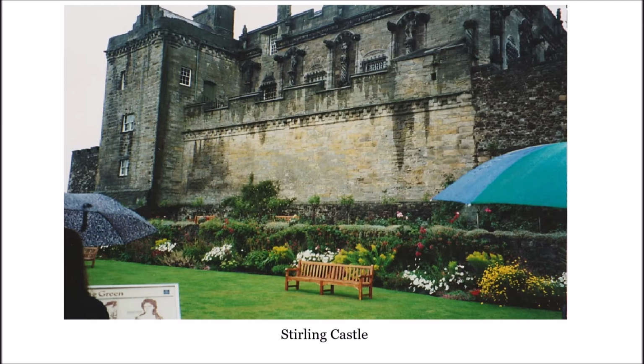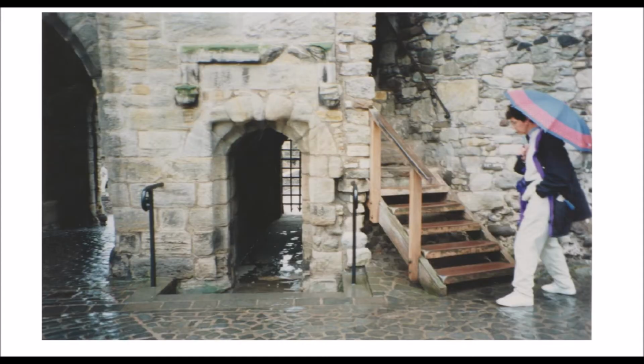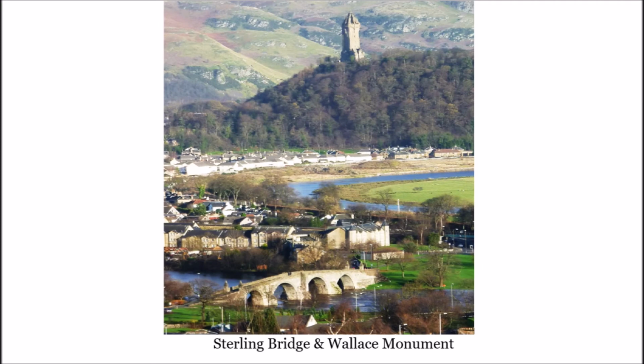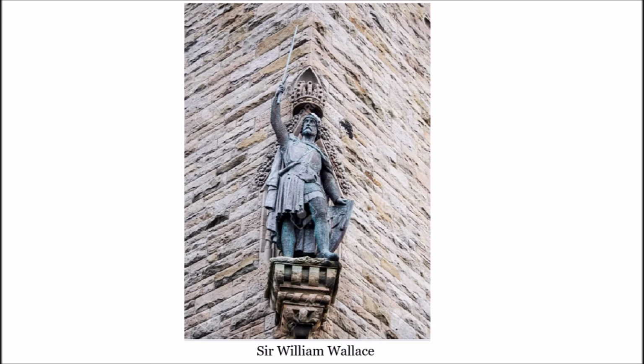The castle was one of many that were used by Scottish royal residents, including Mary Queen of Scots in 1542. Scottish legend: William Wallace defeated an English army at the Battle of Stirling Bridge in September 1297, then later was captured in Robroyston, near Glasgow, and handed over to King Edward I of England, who had him hanged, drawn and quartered for high treason and crimes.